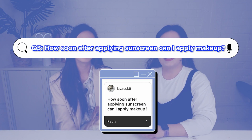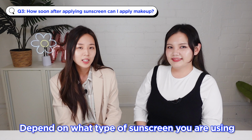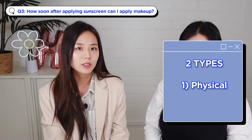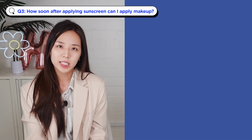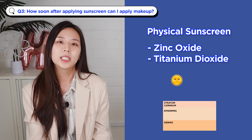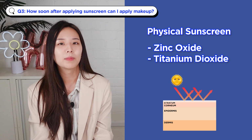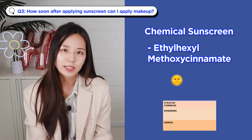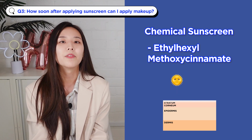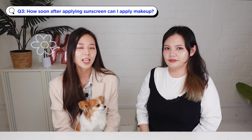Question number 3. How soon after applying sunscreen can I apply makeup? The waiting time will depend on what type of sunscreen you're using, which now I will briefly explain. There are 2 types of sunscreen. One is physical and the other being a chemical sunscreen. But generally put, physical sunscreens that contain either zinc oxide or titanium dioxide protect the skin by creating a barrier on the skin and deflects UV rays away, which prevent the skin from getting sun damage. Whereas chemical sunscreens penetrate into the skin and absorb the UV rays, converting the rays into heat and releasing them from the body.